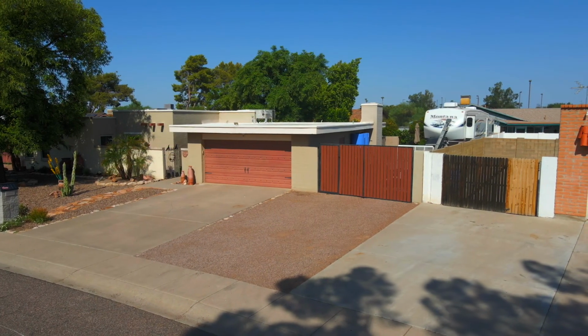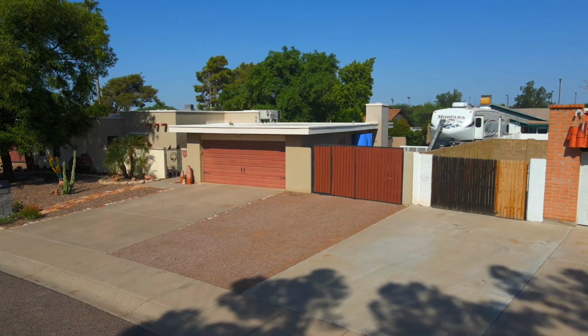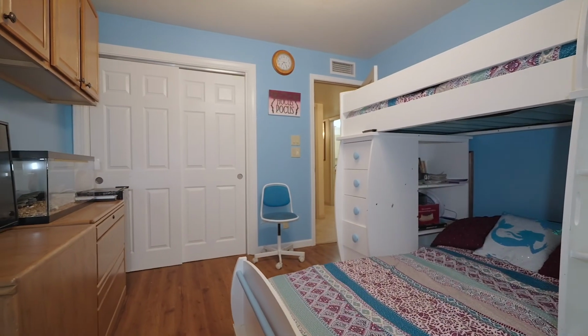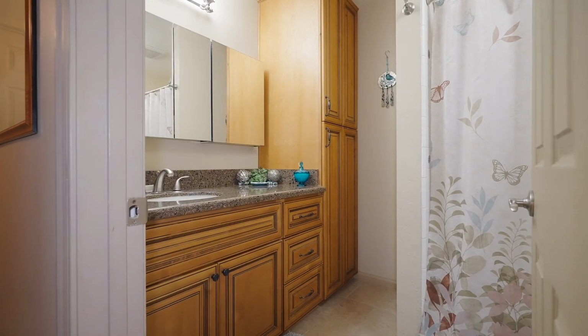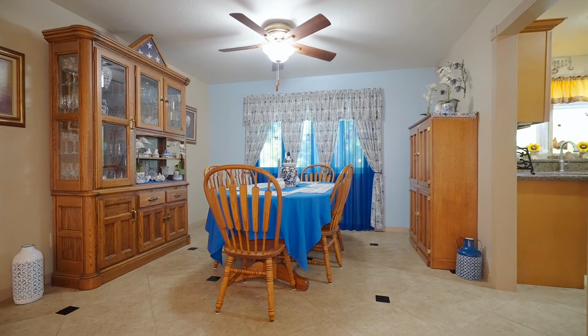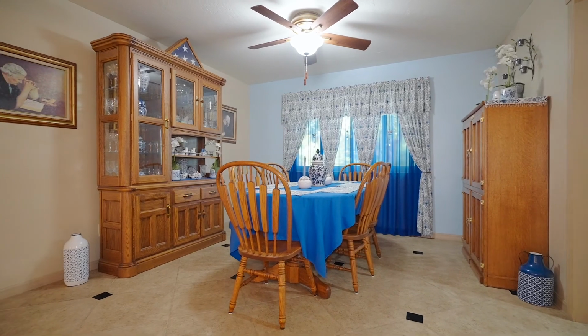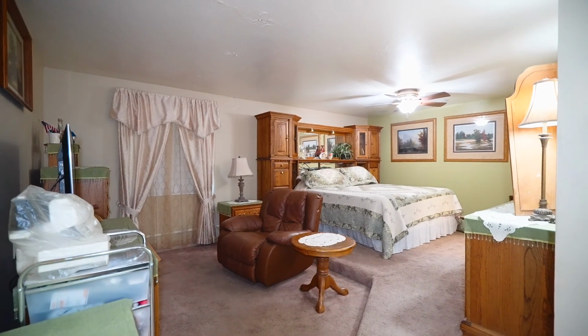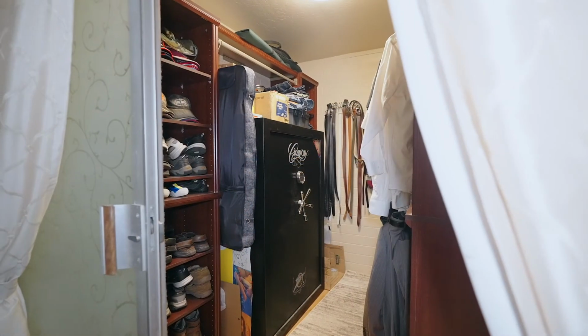Sharon Avenue is 2,211 square feet. It is a single-story home with a 2-car garage. It features 4 bedrooms, 2 baths, a family room, and a living room, as well as a formal dining room. The master bedroom is large. It is a true master bedroom. It also features 2 closets, so you can divide and conquer with 2 different places to store your clothes.